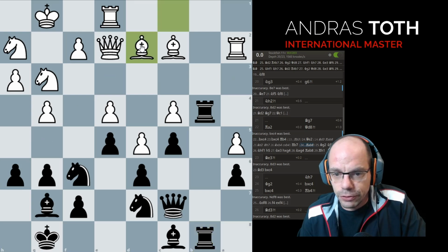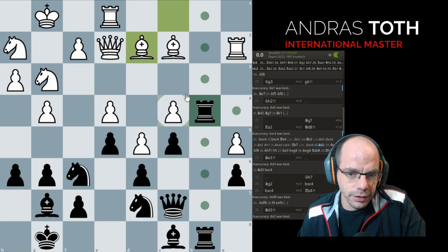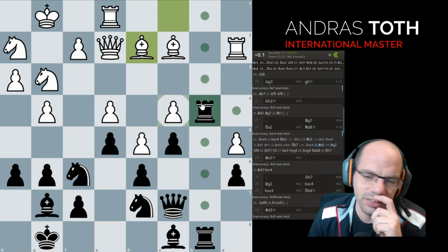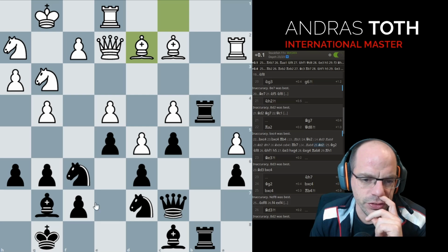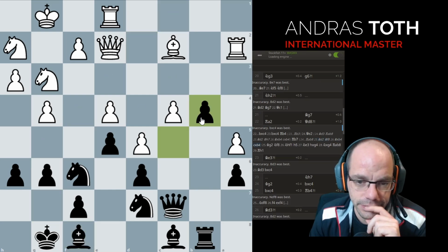Exactly, because after bishop d2, the engine wants me to come back. No. Stuff that. I will hold it. Actually, well, I don't know if I would hold it, because rook b2 is very appealing. But I could make a case for just, okay, what's your plan? And interestingly, here he thinks that takes is good. I still am full of doubts.